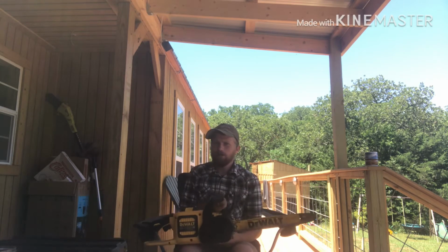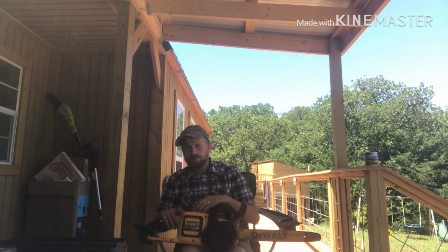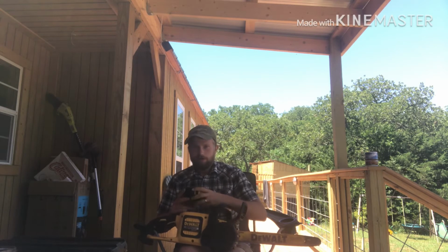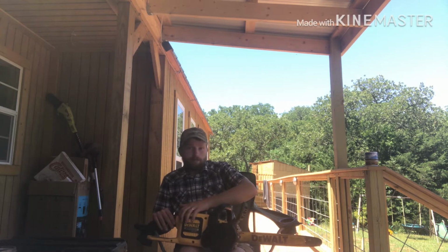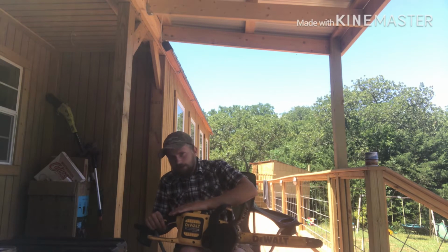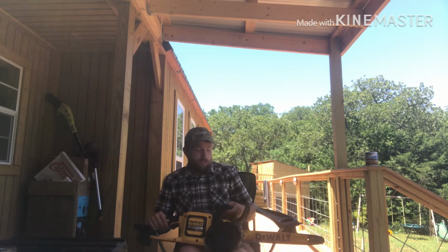We decided to go with the DeWalt with the 60 volt max battery, the Flexvolt. The reason we decided to go with the battery is because we knew from the beginning we wanted to use solar power. With solar, we can charge our batteries essentially for free, so we no longer need to buy gasoline.